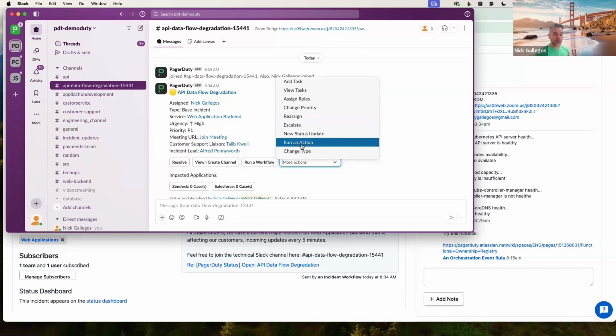An action, again, is those automation jobs, right? So, delineating between a workflow and an action. A workflow is going to do all the steps that you've seen here: create the Slack channel, create the Zoom bridge, the Jira ticket, etc. An action is going to run some sort of a job in your environments, maybe getting those Kubernetes diagnostics, etc.